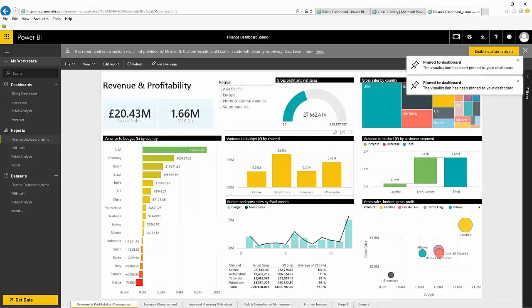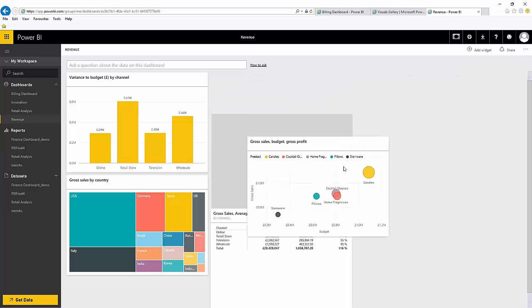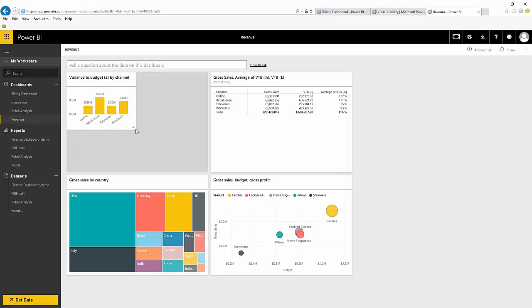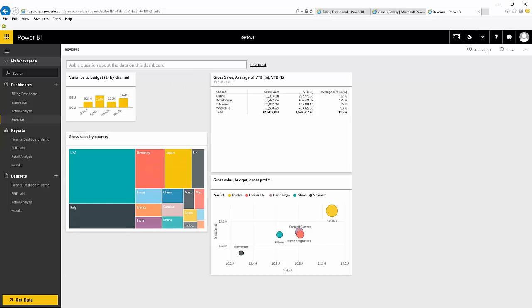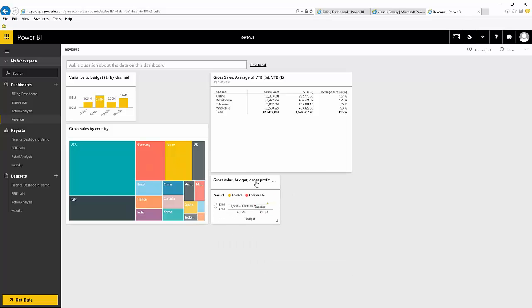Great. So now if I go to my revenue dashboard, I've got those available for me at a glance, and I can move these around to get the layout and the sizing that I want to have. So very quickly I can start to put together a very nice visual summary of my data.